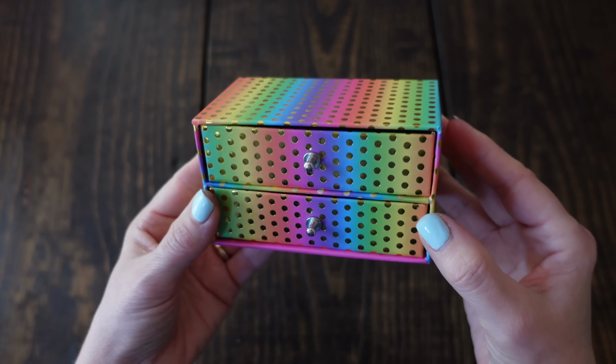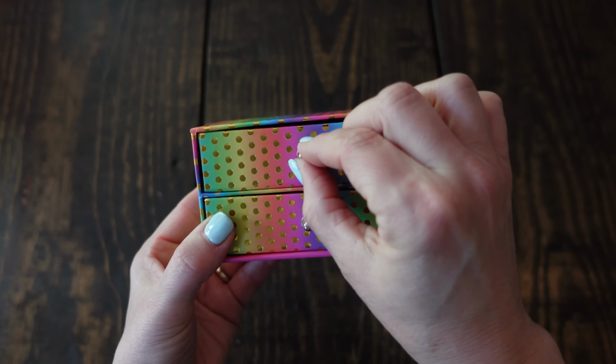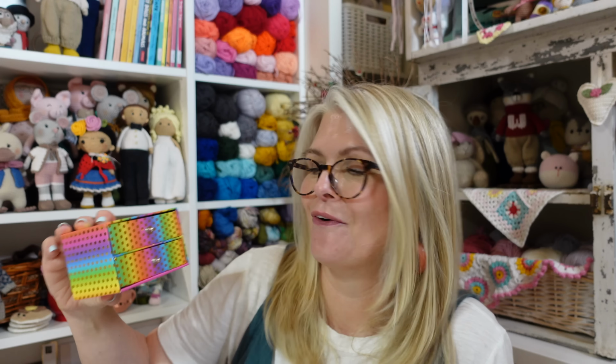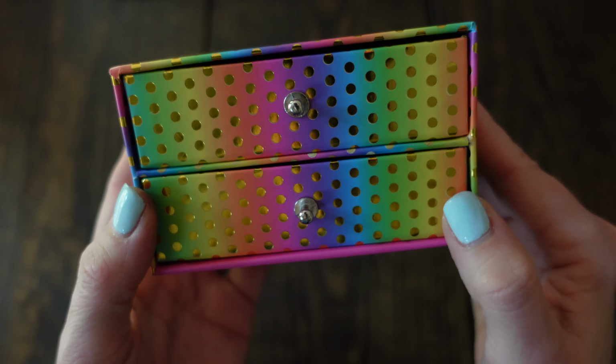I found this cute rainbow box with the little drawers, and it had to come home with me. This was a total impulse purchase. I don't really have a need for it, but I thought it's gonna look so cute here in the craft room, and I love anything that's small like this. And I do think that I can put little notions and things like that, and it's just so cute.